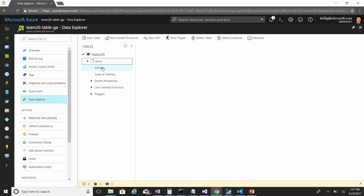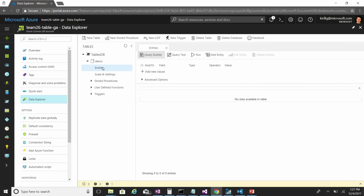And we see our tables created. And you can work now from Storage Explorer or from the portal. You work with this table as you work with your Azure Table Storage table. But you can get secondary indexes and other goodness.